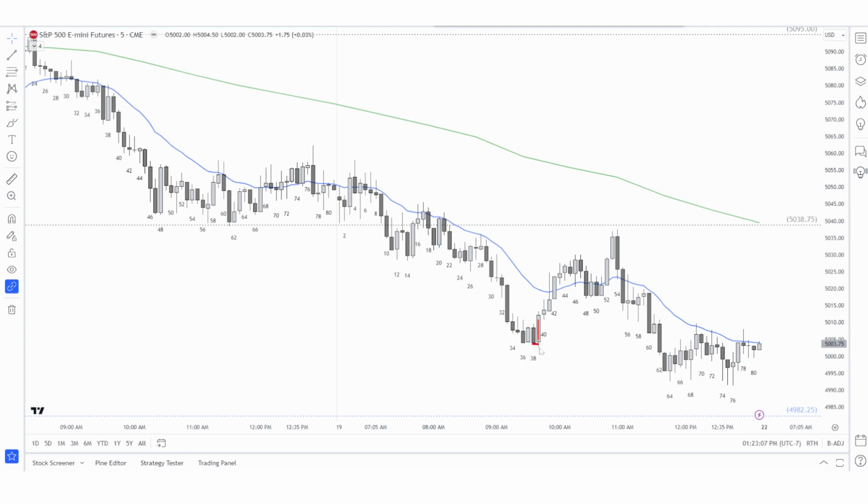39. This is an outside bar. It reverses up after 3 pushes. Bar 40, follow through, first push up. This is still one big leg.